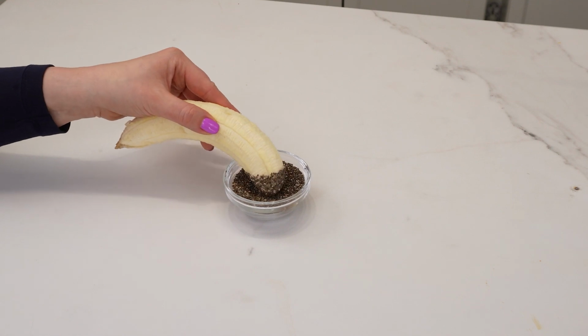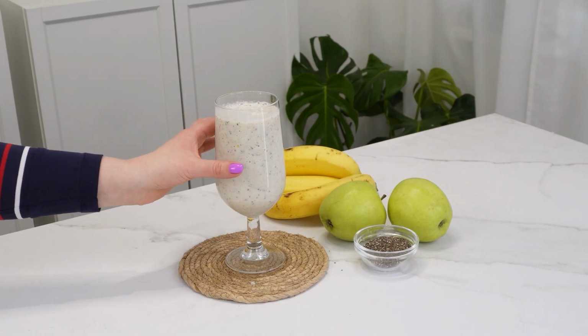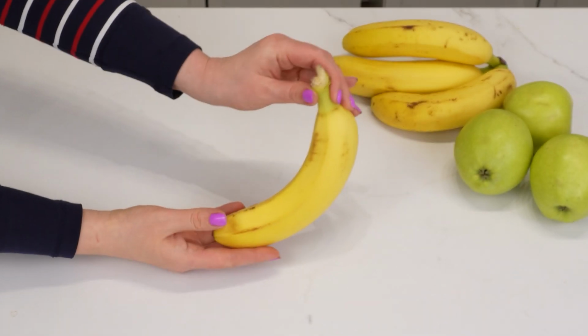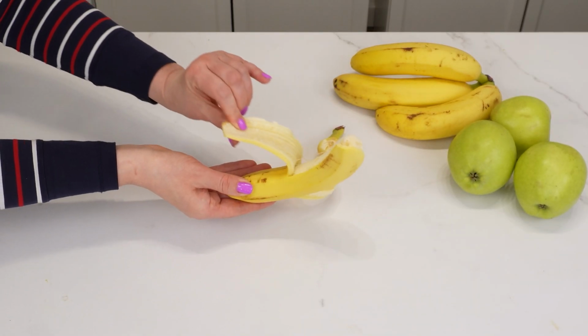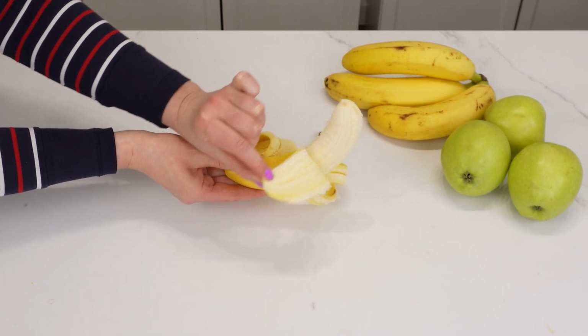Mix a banana with this ingredient. Belly fat disappears from the first sip. Take one banana and peel it. This fruit provides energy, potassium, and natural sugars, boosting metabolism.